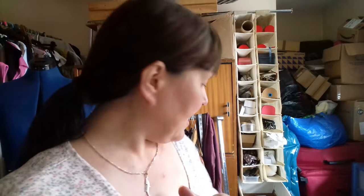I can use the overlock without having to keep moving things around all the time, and I just think it's going to be giving a bit of breathing space, a little bit more space to create a nicer environment, and hopefully that will help me to get creative again. I still have a long way to go.